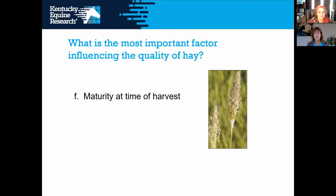It is the maturity at time of harvest, how old the plant was when it was cut, because the younger the plant is, the less mature the plant is, the more digestible it is and the more nutrients the horse can get out of that hay. So very mature hay is going to have more indigestible fiber. Very immature hay is going to have more protein, vitamins, minerals, and also soluble carbohydrates. So very immature plants are more at risk of soluble carbohydrate overload to the hindgut, and very mature plants are more at risk for impaction colic.